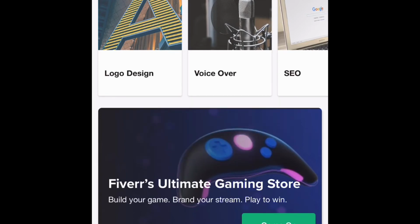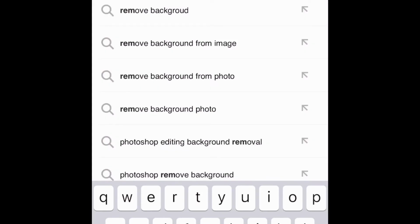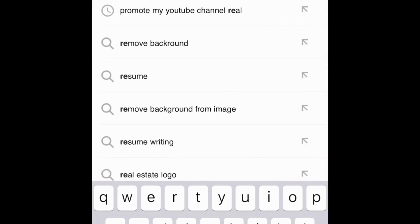So you can open up an account here and charge as little as $5 to remove image backgrounds. Let me just pull up one right now, and you can see the going rate. You probably can charge more than that.